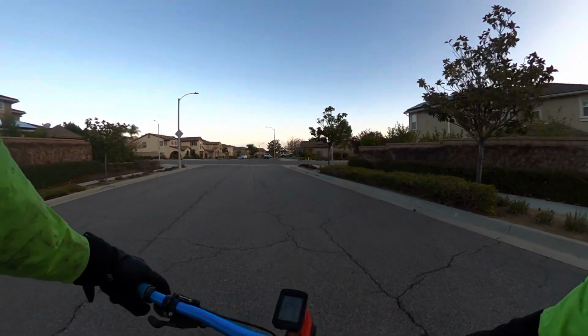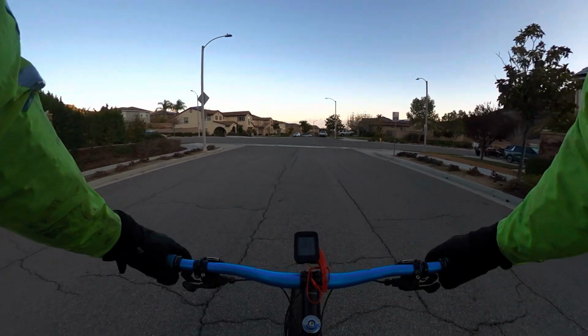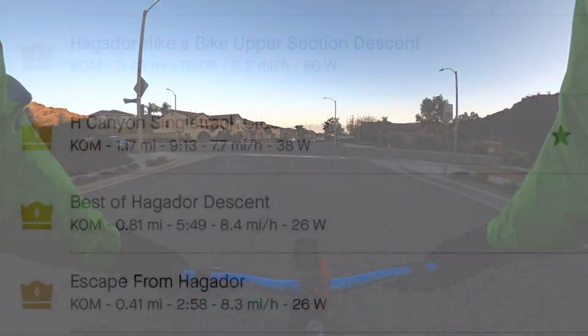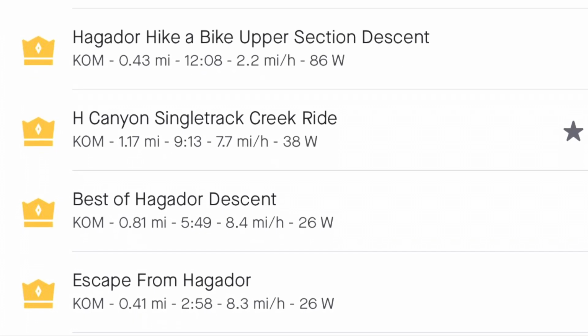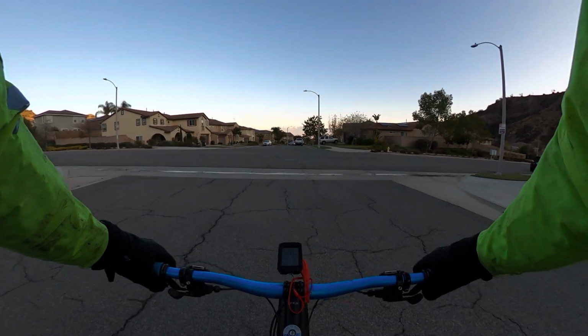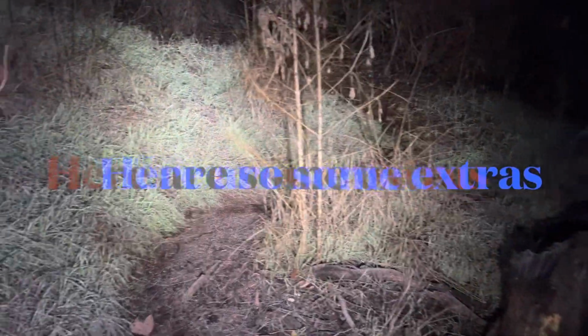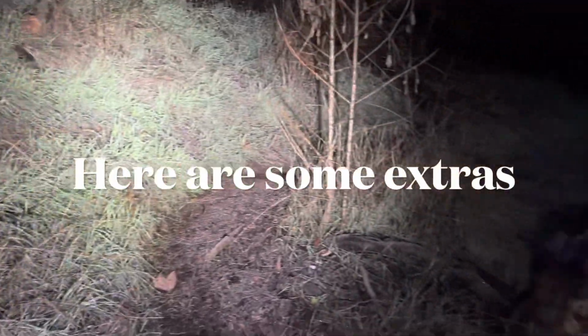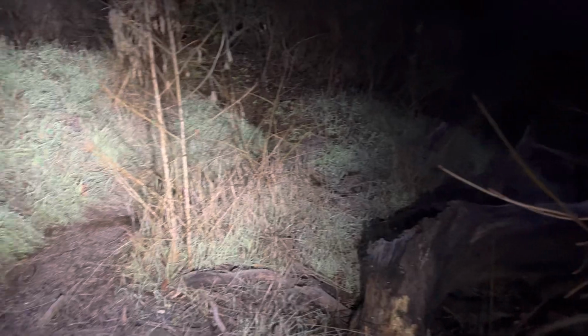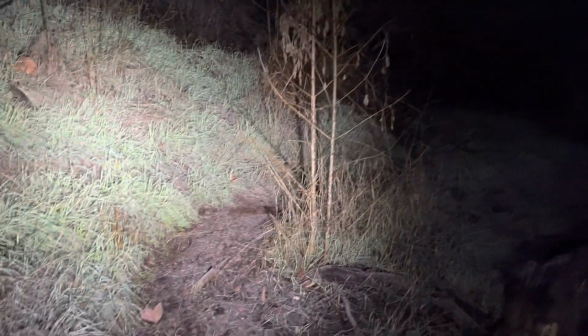Well, that was awesome. Made it way up there. Cleared some trail. It was a good ride. Smoked it on the way back. Awesome. Looking forward to when that bike arrives. Woo! I don't know if a picture showed it or even if the video does, but I'm really far up Hagador. It's 6:21. I don't know if I've ever been up this far when it's this dark, but it's all frosty. It's all sparkly, kind of pretty.